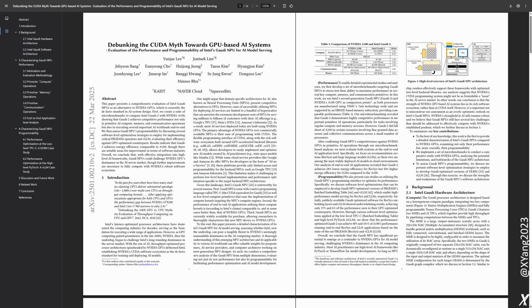Gaudi 2 struggles significantly with fetching small, scattered pieces of data compared to A100, which could be a major bottleneck for certain workloads. Definitely a key finding. And the last microbenchmark area was communication between chips, collective operations like all-reduce and all-gather, essential for multi-device models. Right. How do they talk to each other?